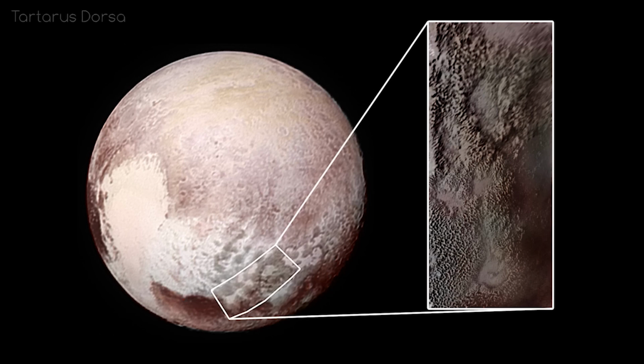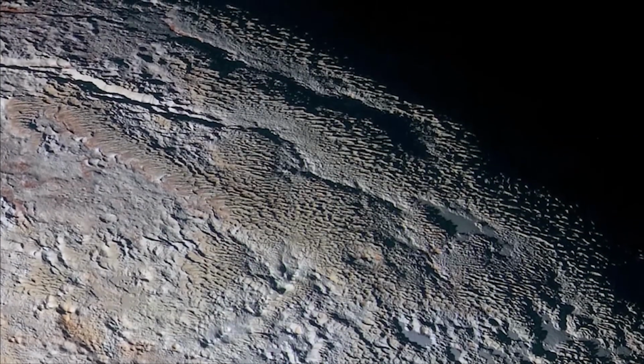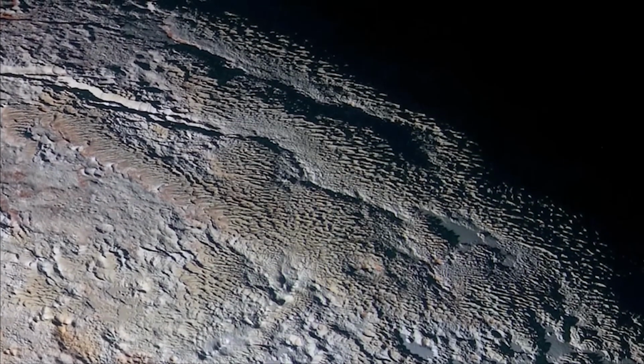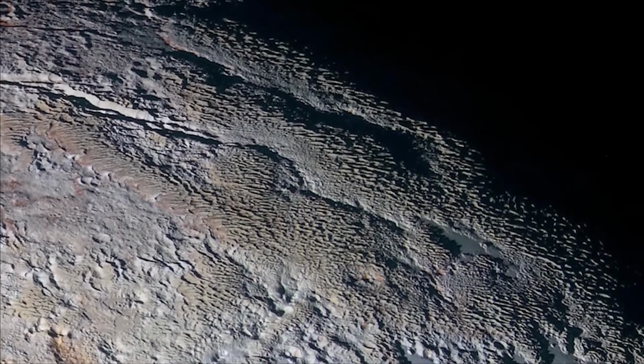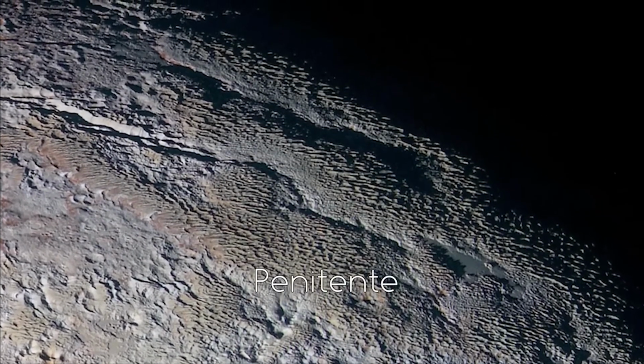Cryovolcanism is exciting for a few reasons. First, it reveals that KBOs are not just static, frozen worlds, they're dynamic and active, with internal processes that can shape their surfaces and potentially even their atmospheres. So they're more like Earth than we might have imagined, at least in terms of having active geology.